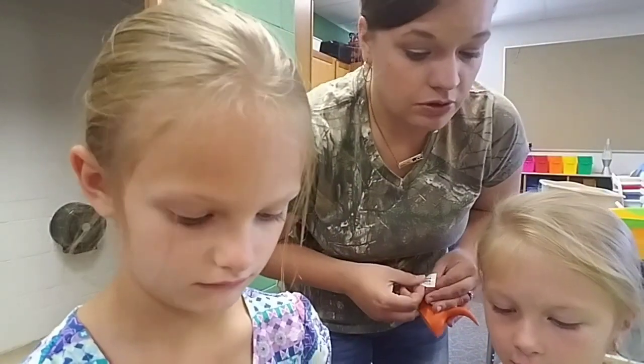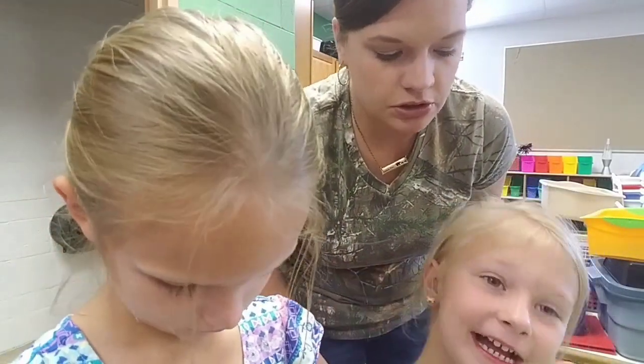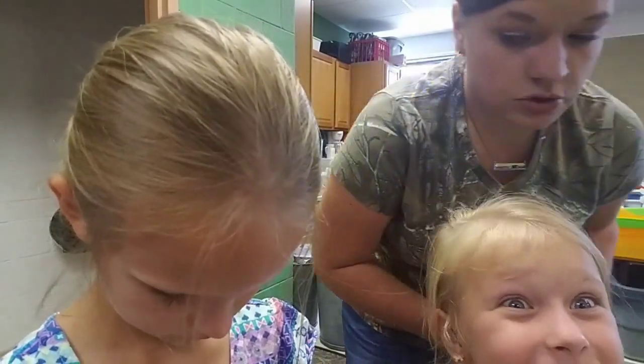But I would rather not use hot glue if I can help it, because hot glue can damage the wall when you go to take things down. So my first choice is to use command strips. So hopefully this works. Yep.